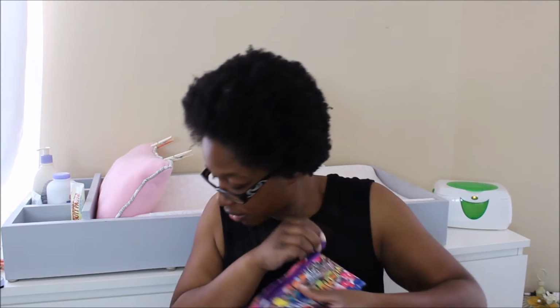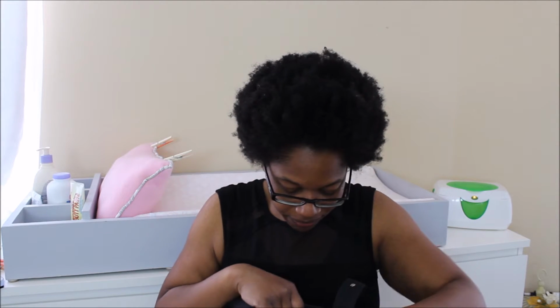In case you're wondering, this pouch and the other two actually came from Ipsy. These are my Ipsy subscriptions, so these bad boys come in handy. I've got like a shoebox full of them, and I need to find something to use them for. So that's that. And then I have a pack of Disney Princess pocket tissues.